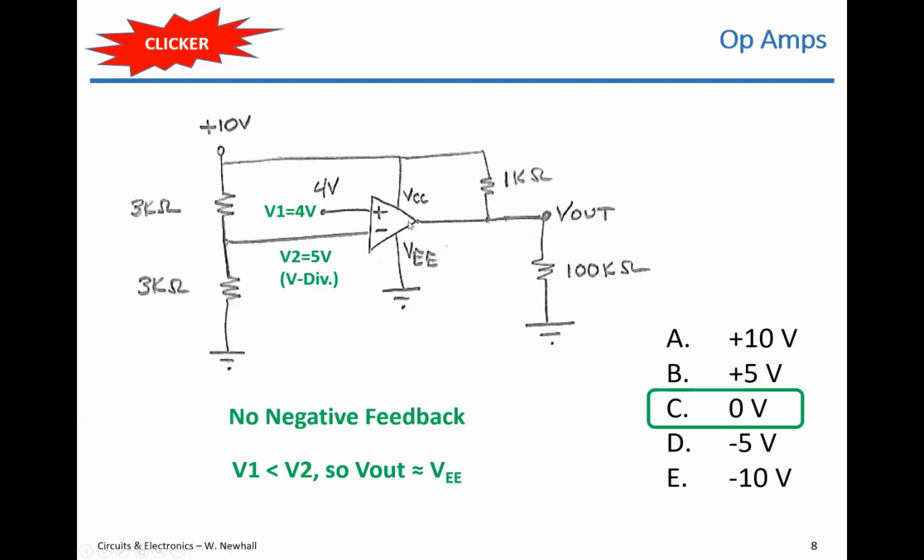The reason is, negative feedback works because the output in some way can influence the inverting input. But in this case, this node up at the top is always held at 10 volts. So no matter what this output does, that node is held at 10 volts and will not affect the inverting input. So when you identify negative feedback, the only way you have it is if there's some connection between the output and the inverting input that doesn't go through a power supply or ground. Okay, thank you. Okay, sure.